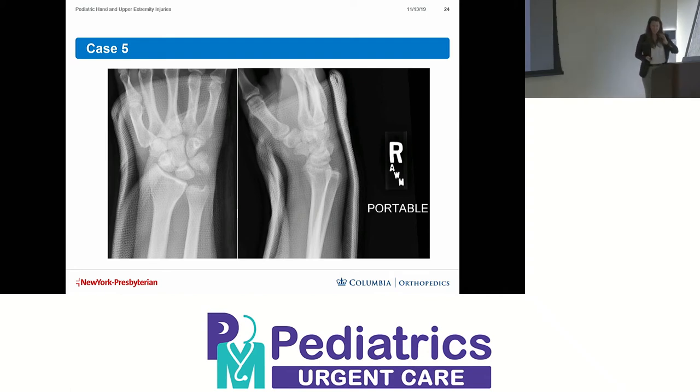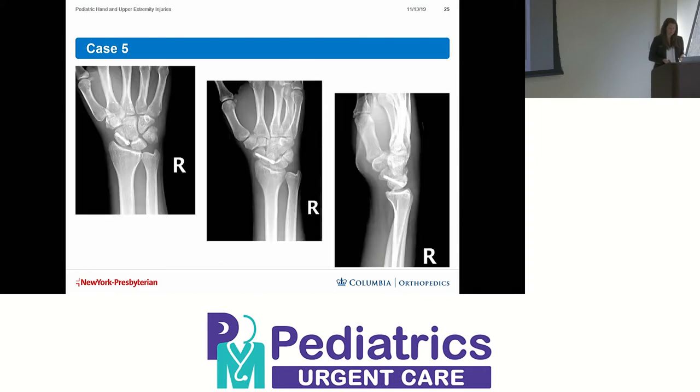So capitate, lunate, and radius should all be in the same line. And then the transscaphoid part is not super important. It's something for me surgically. But the dislocation does need to be addressed acutely. So this kid, his scaphoid I fixed with a screw, and amazingly, as is often the case in these, the ligaments were all intact, so I didn't have to put a bunch of pins in him, which is much better for his outcome in the end.